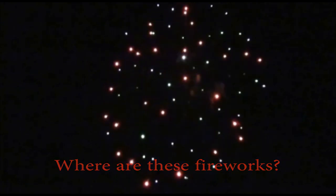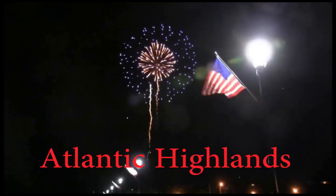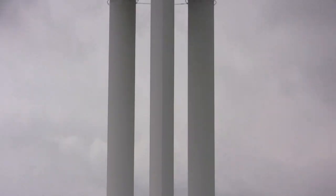Oh my gosh, look at this. Where are these fireworks located? This was on the 4th of July. I see some boat masts there and lots of people. You know where we are? Boy, I love fireworks. Beautiful, huh? Look at that flag. Atlantic Highlands, right on the harbor, right by the marina. Beautiful night.